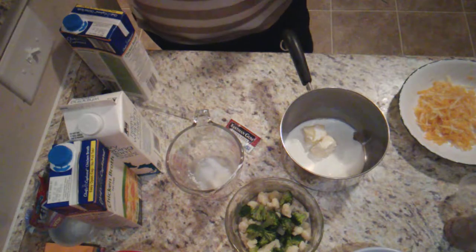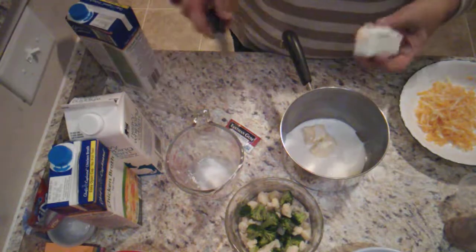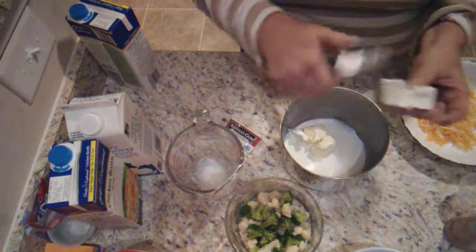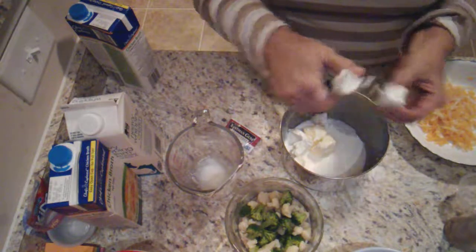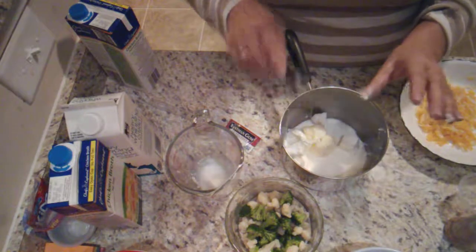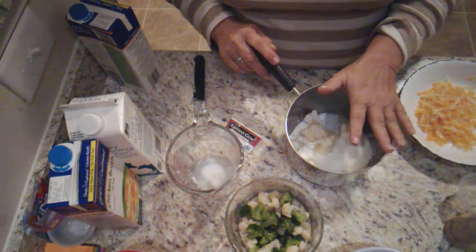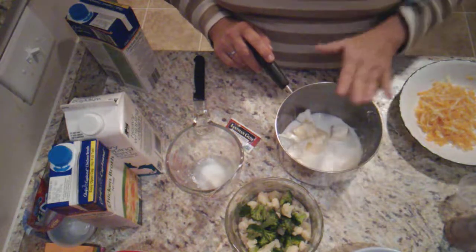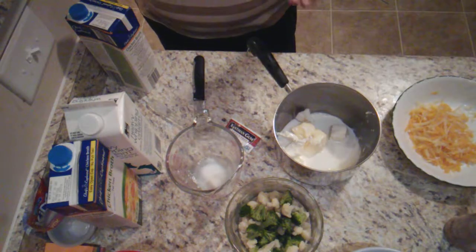And then to that, we're going to add our cream cheese. And I have a little knife over here, and I'm just going to cut this up in little pieces to help it melt. Okay. Now, what we're going to do now is put this on the stove over low to medium heat, and we're going to start melting the cheese down. Once this is melted, then we'll add in our cheddar cheese and let that melt down.